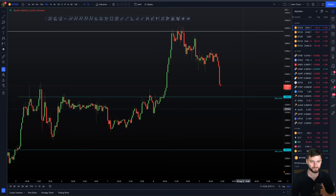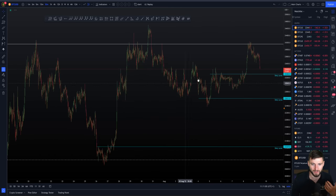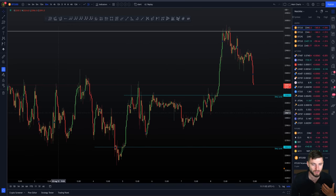So for me, this was a quick update to explain what happened within this range. Some people are going to complain about choppy, random price action. Nothing random on this chart. The levels were respected absolutely perfectly.